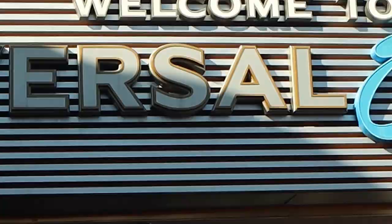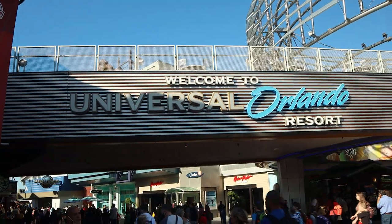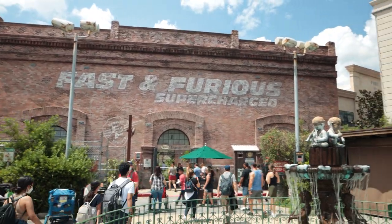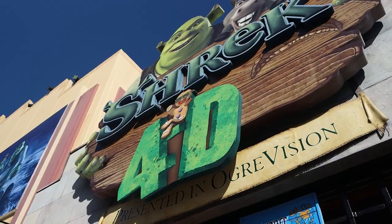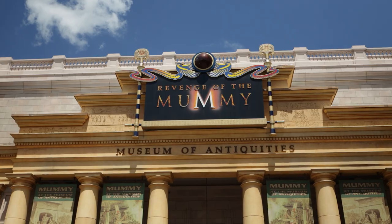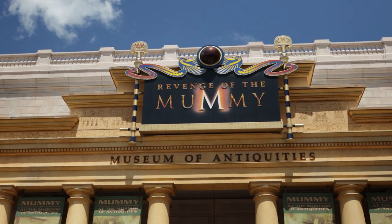We are here at the Universal Orlando Resort, and today we've got somewhat of an eventful afternoon planned. We're gonna try some of the holiday treats that they have throughout the parks. We're also gonna ride Shrek and Mummy one last time before they close down next month, and then we have something extra special planned. We are going to ride Fast and Furious.